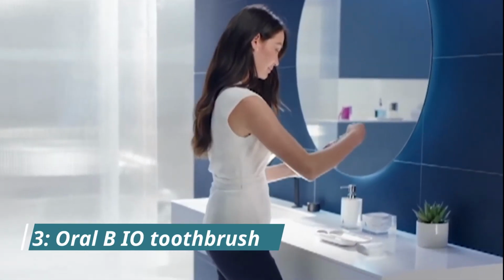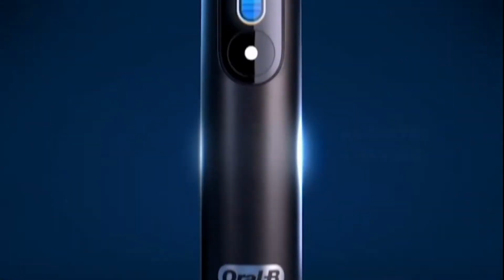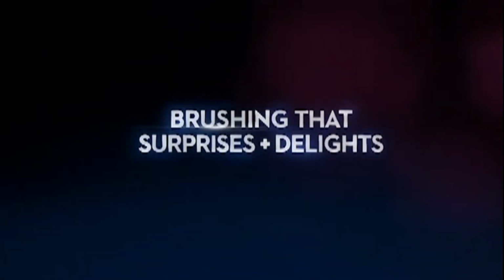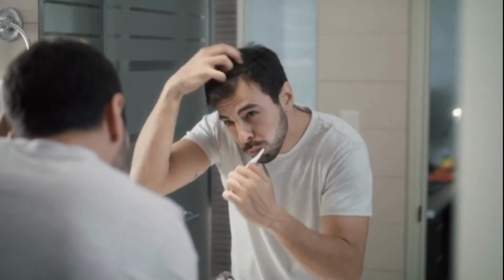3. Oral-B I/O toothbrush. Okay, let's be honest. We're not totally sold on the idea of a gadget that winks and smiles at you when you put it in your mouth. That aside, this toothbrush is crammed with an almost implausible amount of tech.